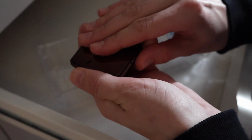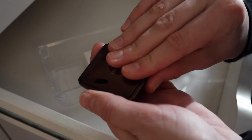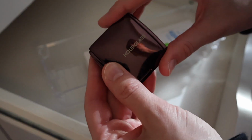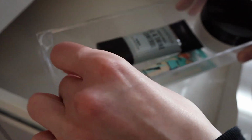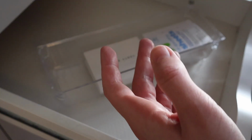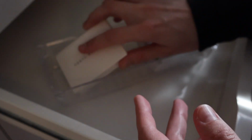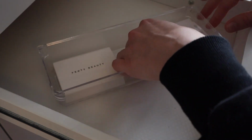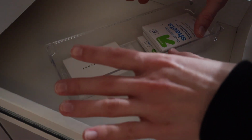So here's a little shine control area. Well, not necessarily this. This is just a travel size of the Hourglass powder, and I did drop this, but this is a good item to travel with. So I think I'll put it in here, so it'll be with the pressed powder, or with another powder, so that makes sense. This is the Fenty Beauty oil blotting. I use this every day, not gonna get rid of it. And then I have a little stash of oil absorbing sheets because I use those basically every day.